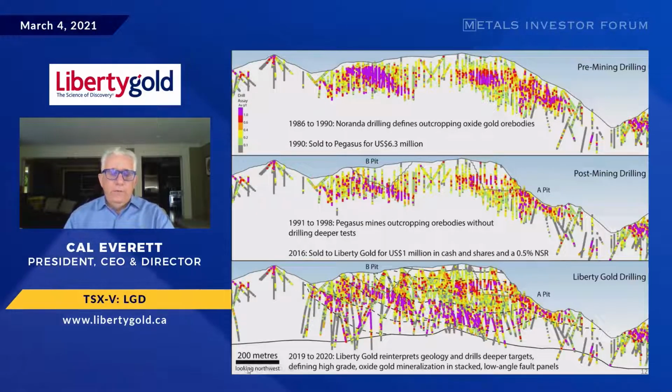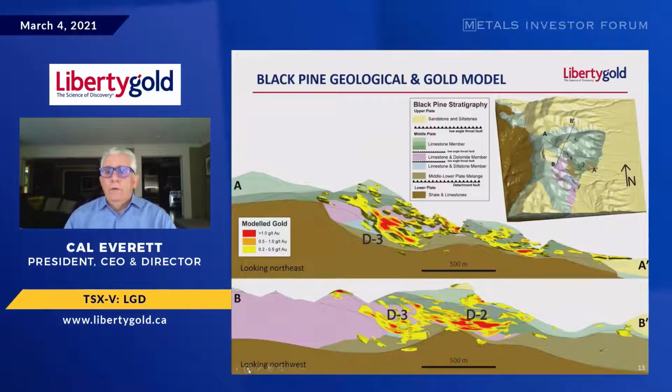And this is the guts of the maiden pit, or the starter pit, for the property. You can see the thickness of gold, but it's the high grade oxide over a gram which is moving the market cap higher. So this is a new geological model. This was created a couple weeks ago, and this is just showing you in the starter pit area what a massive volume of rock we're dealing with.